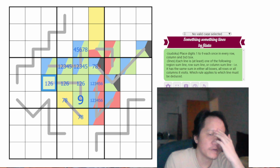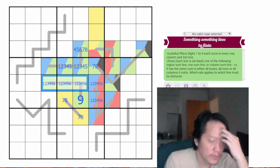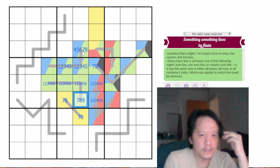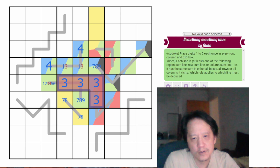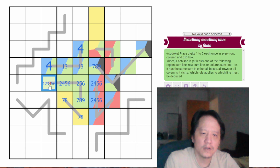I don't like going about it that way. Okay, let's say this was 4. If this was 4, this would have to be 1, 3. And this would be 4. So there is no 1, 3 here.